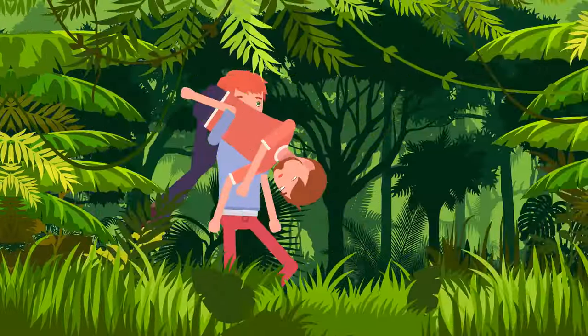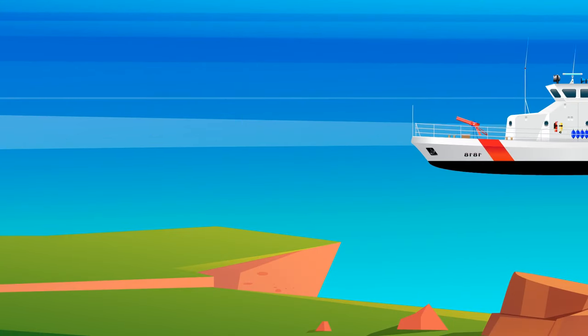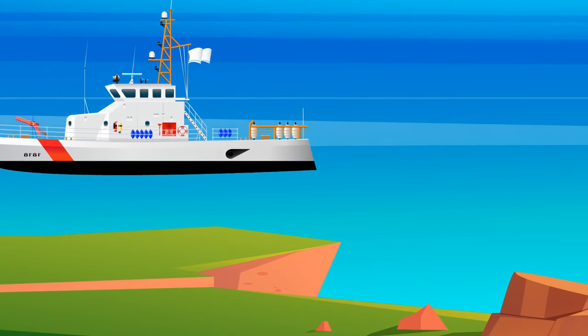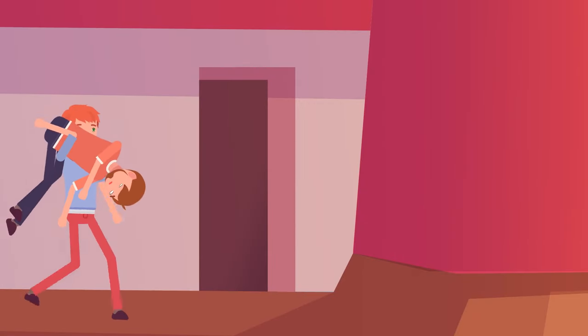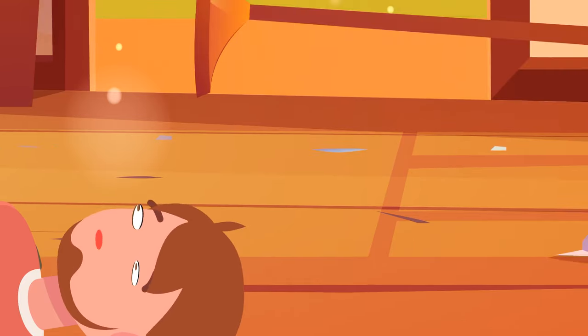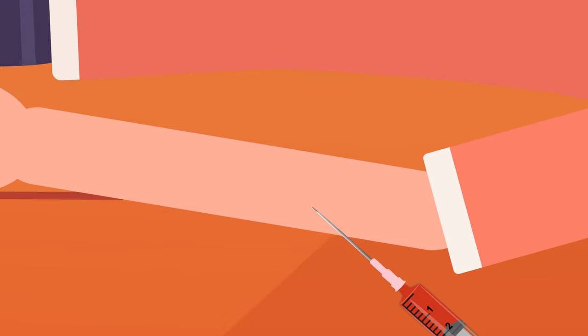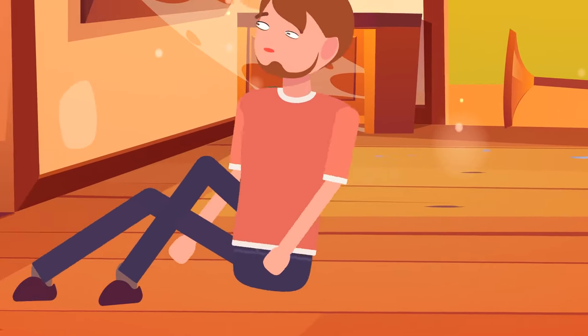Here, among the trees, you notice an old lighthouse. Yeah, this building really stands out here. Once a year, the Coast Guard visits it. Your friend breaks down the door and puts you on the floor. You're afraid you won't be able to survive the bite. Fortunately, your friend is a doctor. He injects the necessary medicine and saves your life. You have a few minutes to rest before more danger arises.